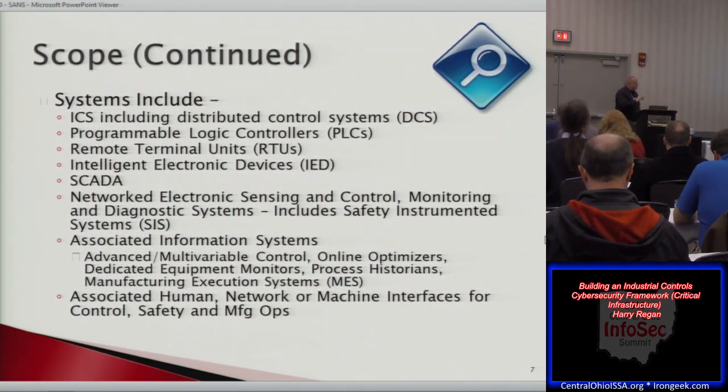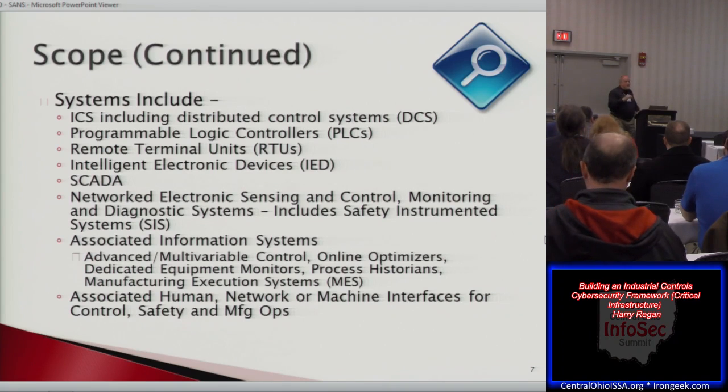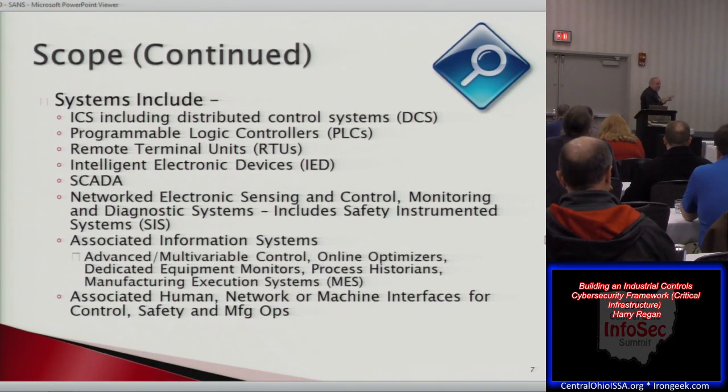Systems include, and this is the alphabet soup of different systems that you'd find in not only a manufacturing environment, but a lot of control organizations. Distributed control systems. You have factories in different locations, and you have to coordinate between them. Programmable logic controllers, RTUs, intelligent electronic devices. IED here is a good thing. IED on the battlefield is not a good thing. Same acronym, different meaning.